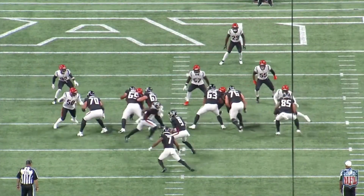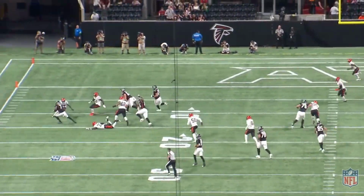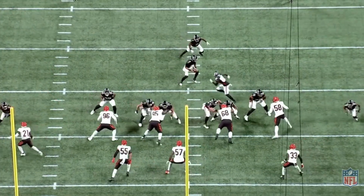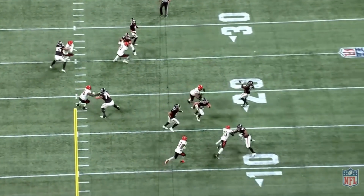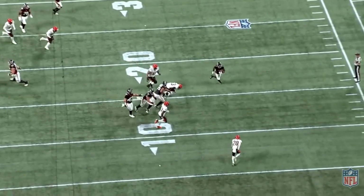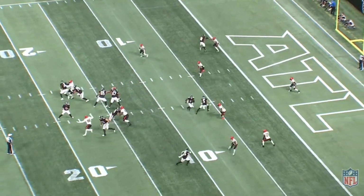Ridder has some elite weapons, and we've already seen it twice now that he doesn't have to be perfect. His weapons are able to make up for some levels of error on his part, but as mentioned before, we just don't want to see this become a habit. He's going to want to clean it up a bit moving forward into the regular season, but it's been decent so far. Next play, I want to show how Ridder can get himself involved in the offense as a runner.